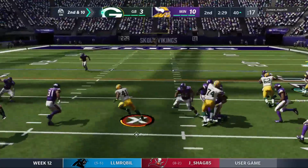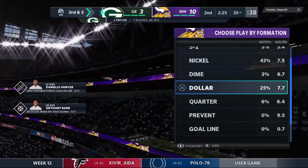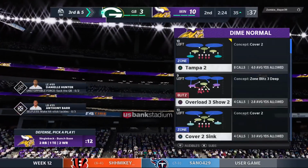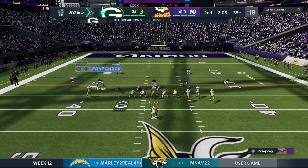On second down now, Pryor, and he gets this to the 35. Good for a gain of 5. Frustrating for a defense, energizing for an offense. Finding a way to create that type of yardage in your running game, that'll make the guys carrying the ball very, very happy.